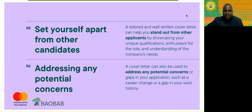Remote jobs are very competitive. They are lucrative. They have nice working arrangements. They attract so many people, and they're all qualified just as you are. So you can use your cover letter to show how different you are, to show what makes you better than the other candidates that want the same position.